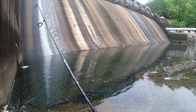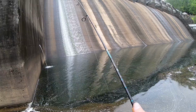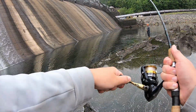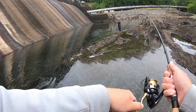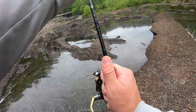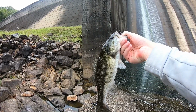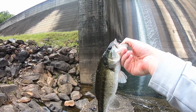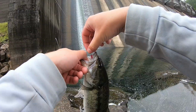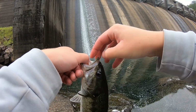Is it big? Nice. Got one. Oh my gosh. On the ultralight again, dude. Catching decent little bass like this on the ultralight is awesome. There's so many of them over here. I mean, this bass is less than a pound, but it's still a pretty decent sized bass to catch on such a tiny lure like that. It's awesome. Well, maybe I need to try a mini little Ned rig like this more often.